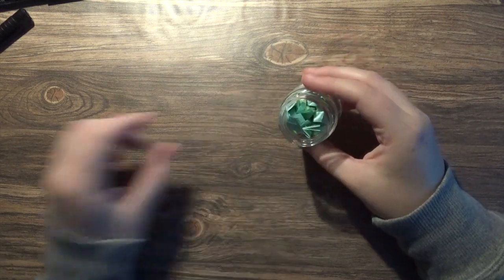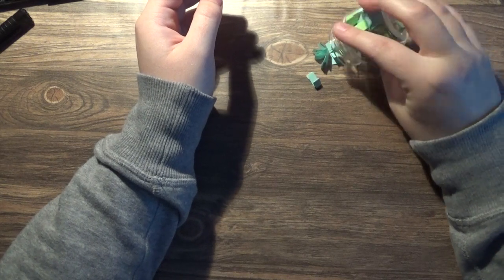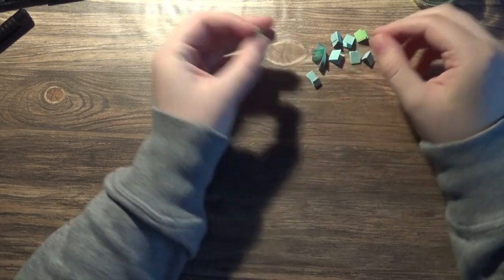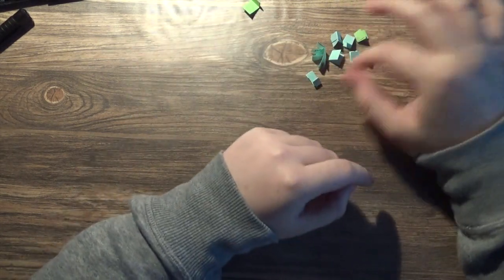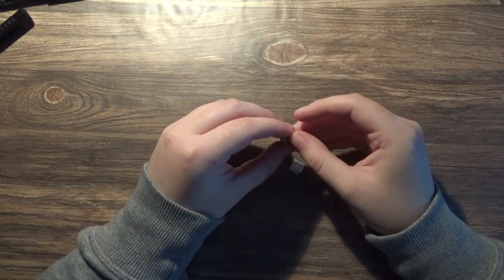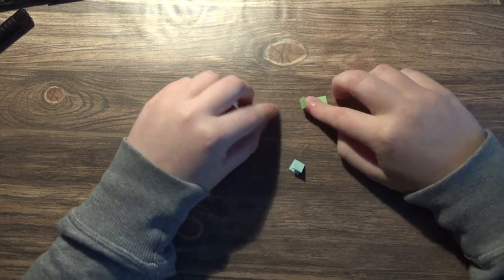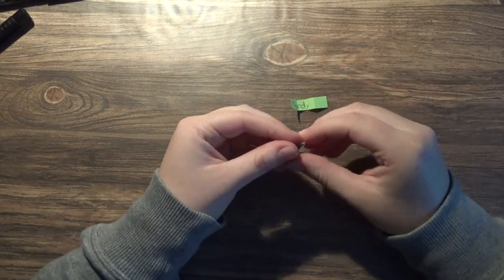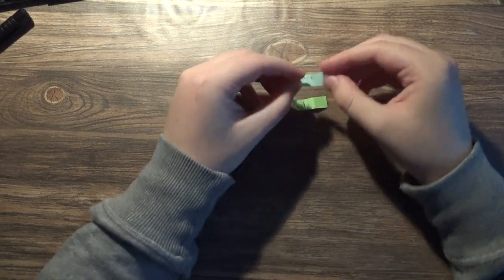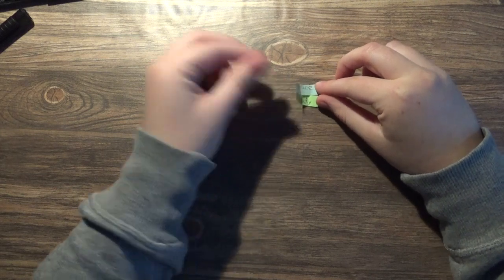Okay, I'm just going to give that a little wiggle to get these out. Okay, the first one, I need a blue one and a green one. Okay, the green one first. The green one is candy. Okay, and the blue one? Space. Okay, space candy it is.